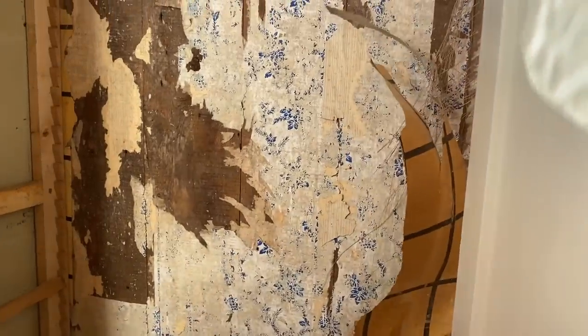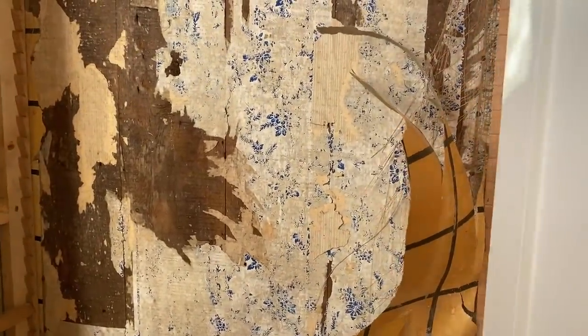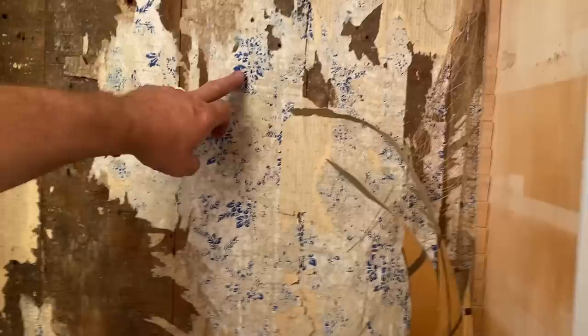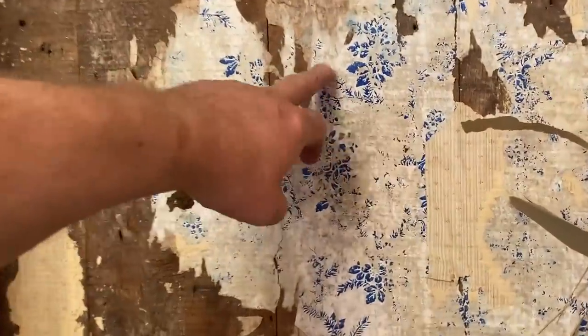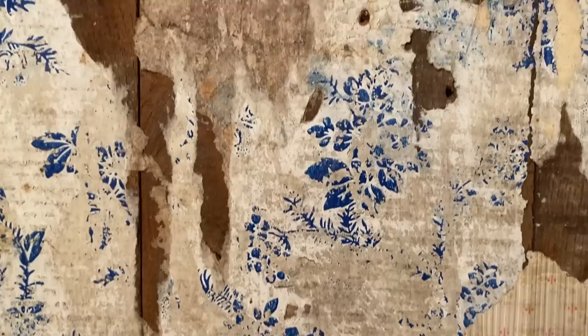Three layers of wallpaper. Yay! Out of here. Okay. So, see, this is really old. Then you have this. Oh, yeah, look at that. It's like a tiny little print. And someone on that one tore it off a bit. Right. But only a bit. And then it has this blue floral pattern underneath it.